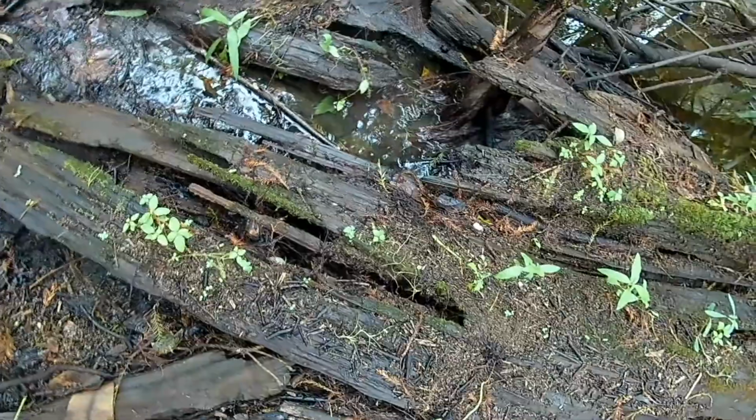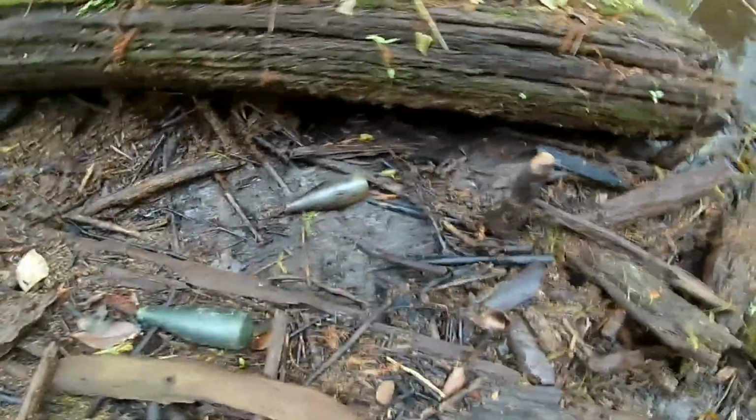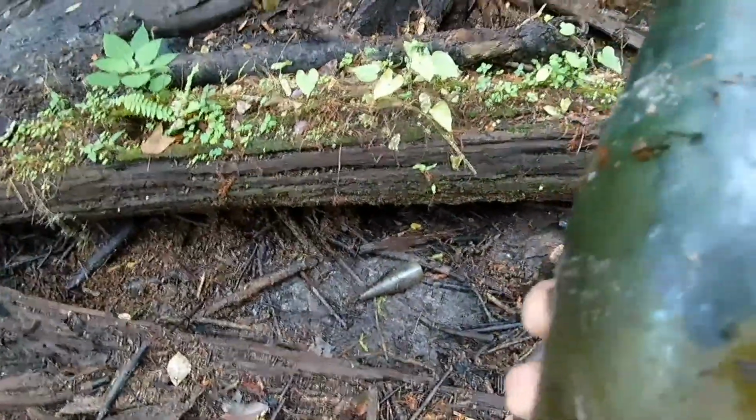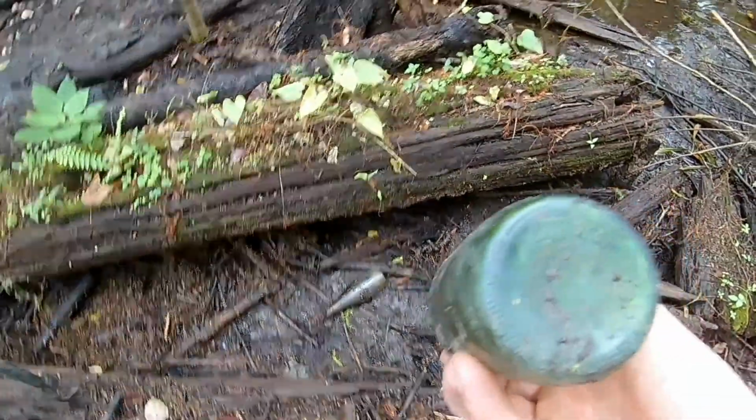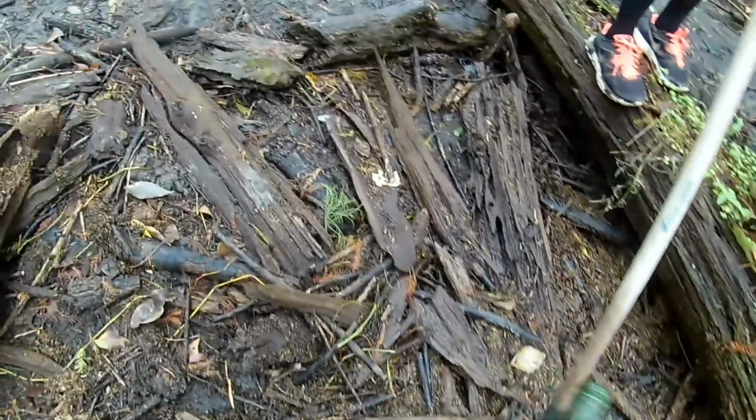But got some bottles here. They're looking rather modern. That one's modern, but it's just a really good concentration of them, so we're just going to check it out to see. So yeah, that's a crown top. It says no refill, so that's probably 30s or 40s, maybe 50s. We'll get it out of here though.